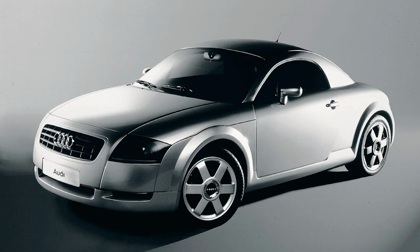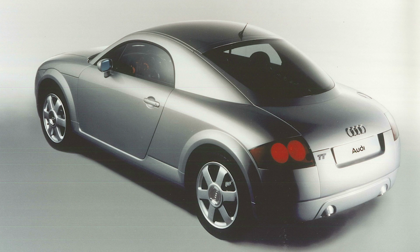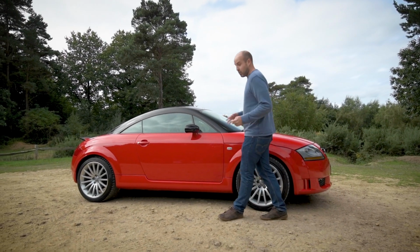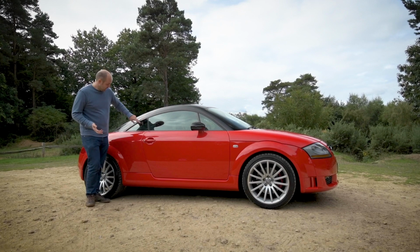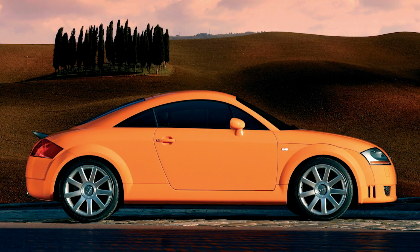status. Like many cars, the TT began its life as a concept, making its debut at the Frankfurt Motor Show in 1995. Now, usually when a manufacturer turns a concept car into a production one, the resemblance is pretty tenuous at best, but not so with the TT, because aside from the addition of this rear window here and a couple of other details, it looks almost identical.